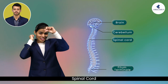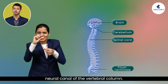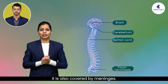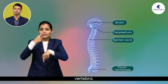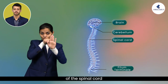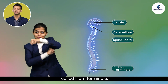Spinal cord. The spinal cord is a cylindrical structure lying in the neural canal of the vertebral column. It is also covered by meninges. It extends from the lower end of the medulla oblongata to the first lumbar vertebra. The posterior region of the spinal cord tapers into a thin, fibrous thread-like structure called filum terminale.